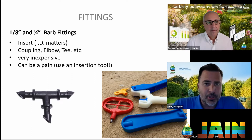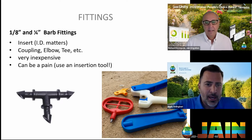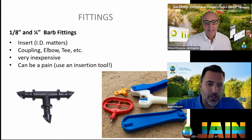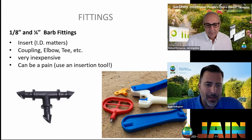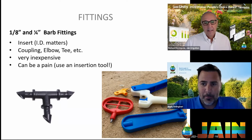I've always called it spaghetti tubing, but it's what delivers the water from your distribution tubing, your 1/2 inch or 3/4 inch tubing, out to the plant. And they are always connected with a barb fitting. You can see an example of a barb fitting in the lower left there. It's a simple barb. The fitting goes into the tubing.